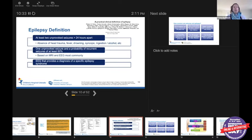And you get at this number of 60% typically based on MRI or EEG findings. If you have a change on your MRI where it looks like there's something there, a difference in how the brain formed or an old injury or something that had happened, that maybe your seizures are coming from there, that would push over to the epilepsy diagnosis. Or if on your EEG you have evidence of a tendency for seizures, what we call spikes, coming from one area, or maybe having generalized spikes on your EEG, that would also put you in the area of having a greater than 60% likelihood of having another seizure and meeting the diagnosis of epilepsy.